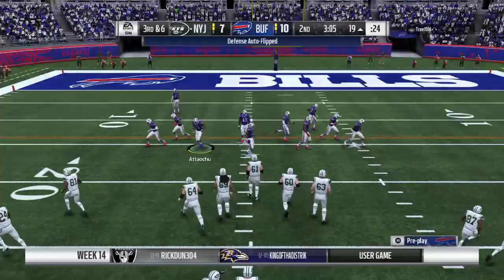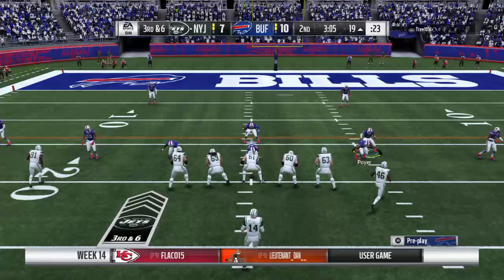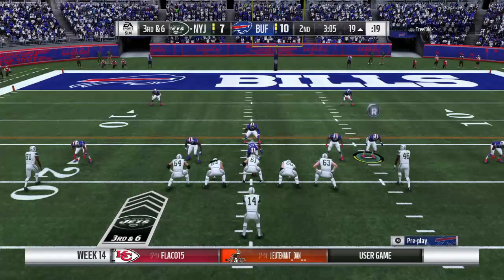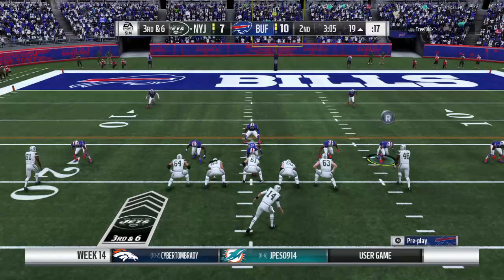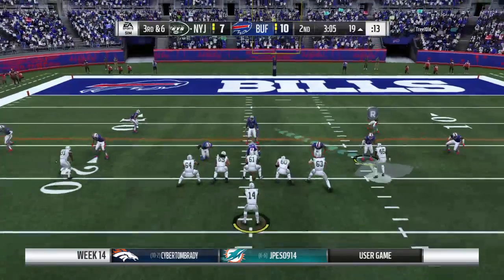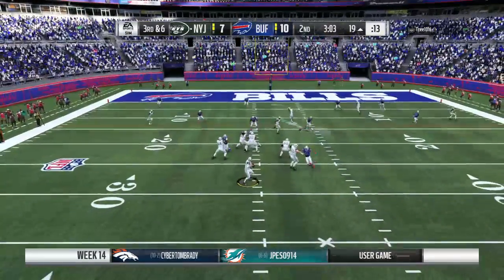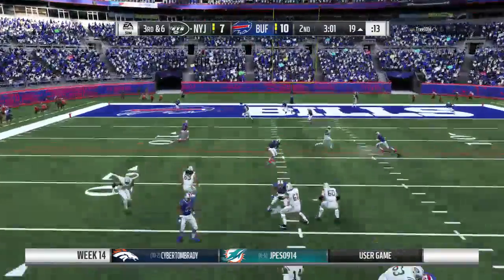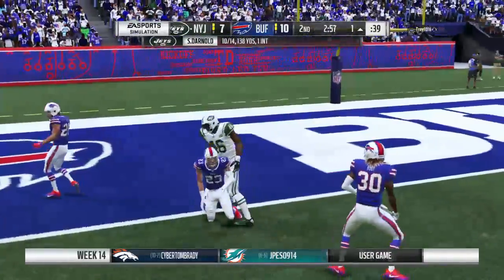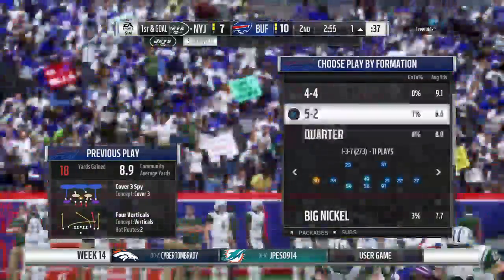So it's 3rd and 6, and this will be the 8th play of the drive. Detroit! Detroit! Gun! To the air again, Darnold. That's going to be caught. They're able to convert on 3rd down, and that sets up a 1st and goal.